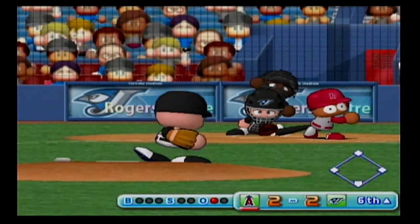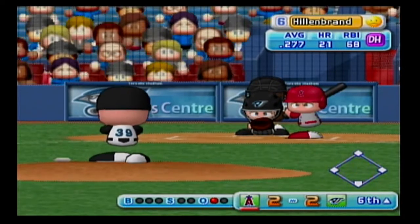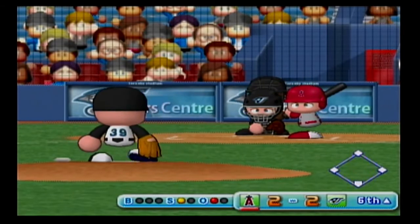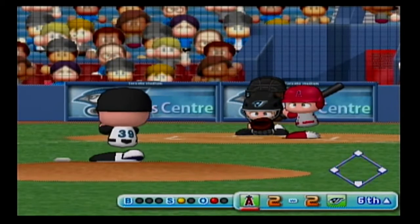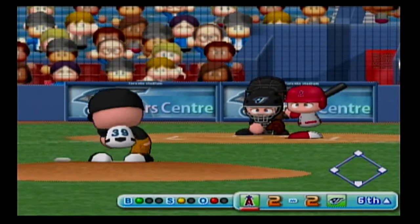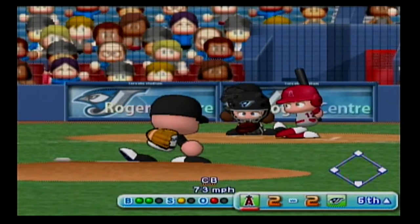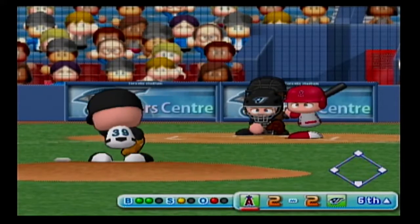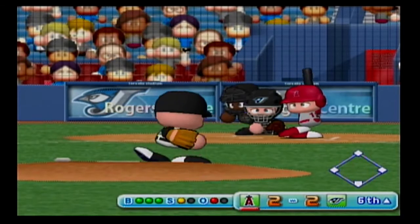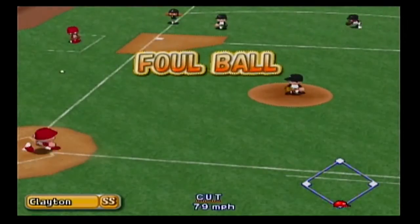He retires the leadoff batter with a strikeout. Next up, Shea Hillenbrand. Here we go, the first pitch. It's a strike. A little high and outside for a ball. Count 1-1. Oh, and clearly missed the strike zone. Ball. Pulled inside. Foul ball.